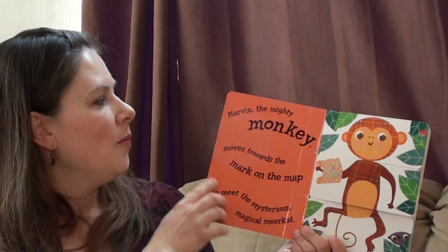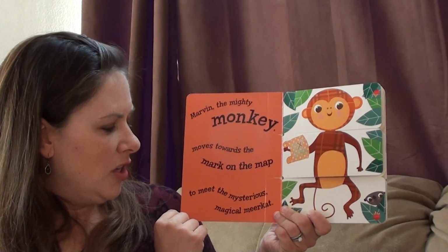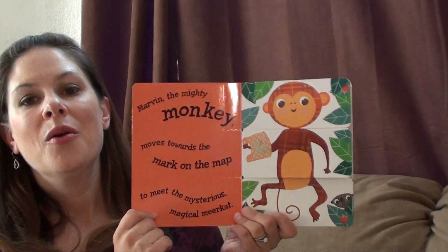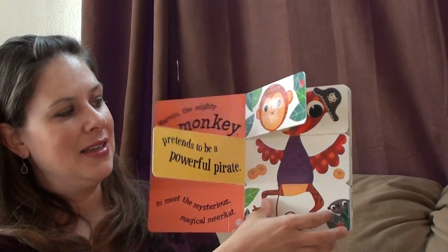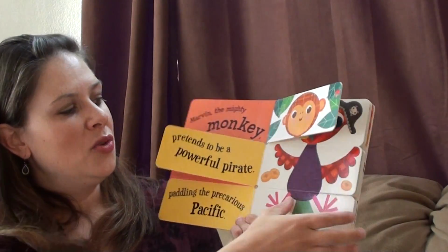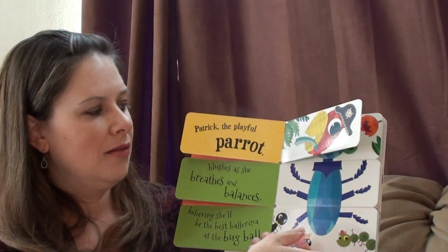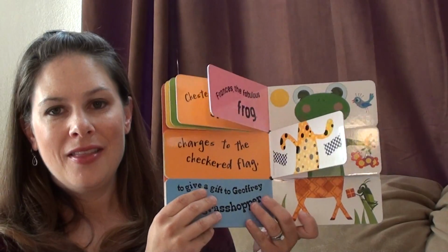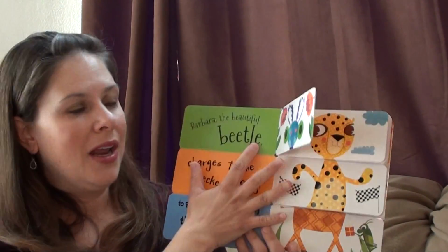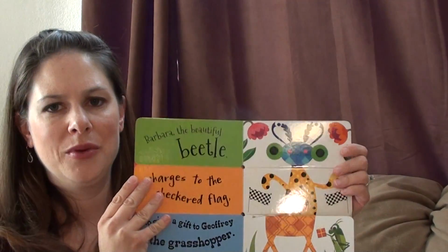We have these really cool books called Muddle and Match that have repeating letter sounds throughout. Marvin the Mighty Monkey moves toward the mark on the map to meet the mysterious magical meerkat. What's cool about these though is it's cut in thirds, so you can mix these guys up and be super silly and super funny. Both of my girls want me to read it the way that it's written. I know as kids get older, they can mix these up and use them as writing prompts and talk about what this silly guy would do.